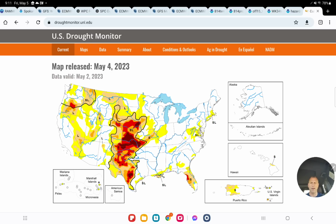This is looking at the drought monitor. We are away from that exceptional drought across the eastern portions of Oregon. We do still have some extreme drought out there, but hopefully we can still improve on that. That system moving in Monday should really help places like eastern Oregon maybe quench some of this drought.